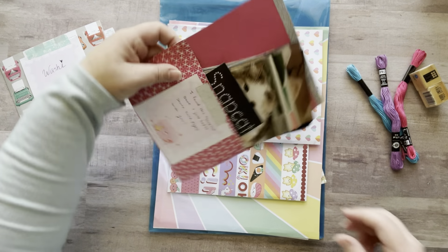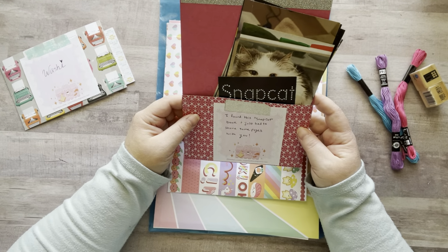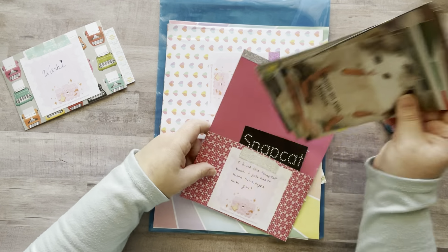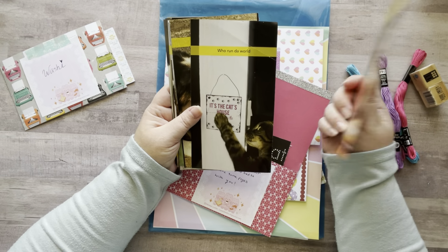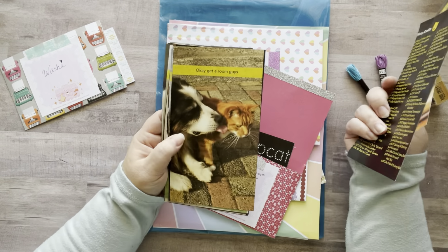Thank you so much. I found this Snapcat book, and I just had to share some of the pages with you. Oh my gosh. Shame on you, Mittens. Selfie queen. Oh my gosh. This is so funny. Okay, get a room, guys.